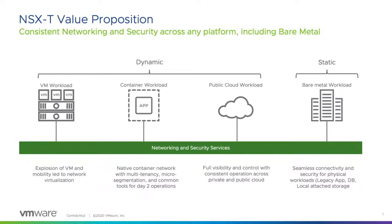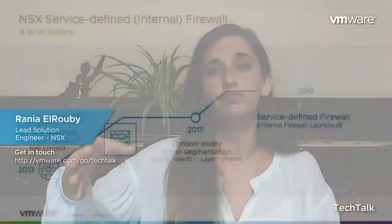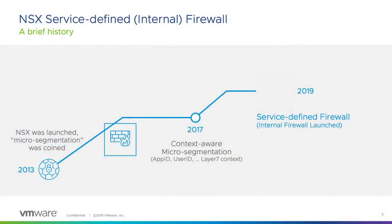Looking at how it evolved over the years, it becomes clear how the intrinsic security vision was there from the very early beginnings. When we launched NSX back in 2013, VMware pioneered the concept of microsegmentation, allowing IT to build what's called zero trust networks, which was one of the main use cases for software-defined networking. Interestingly, to this day, this is one of the main use cases employed by our NSX customers. And over the years, we've kept building on that.